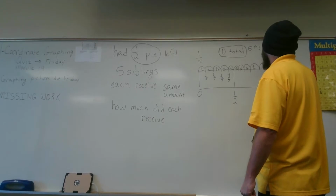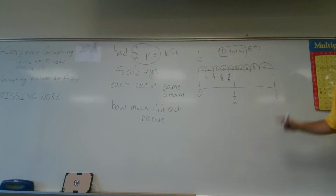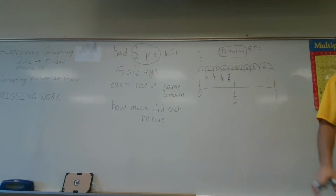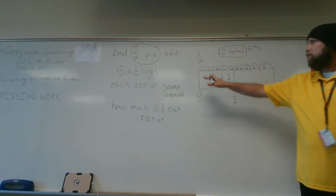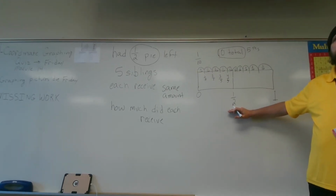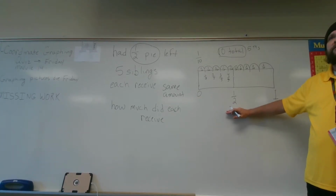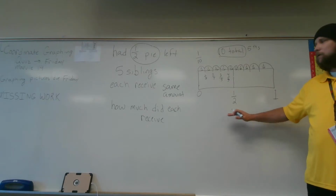But you have to be able to recognize how it might be seen on a test. If it said which picture shows you the answer. This is our pie. We built it in a straight line because that's what I think is easier. That's what normal people do. Yes. That's not what normal people do because I'm not normal.